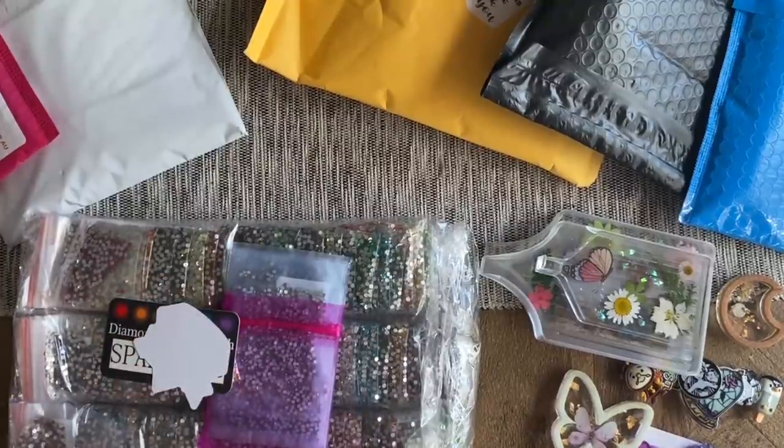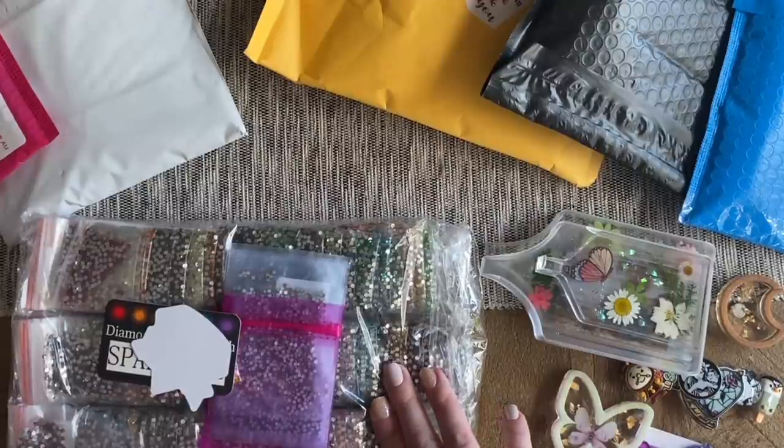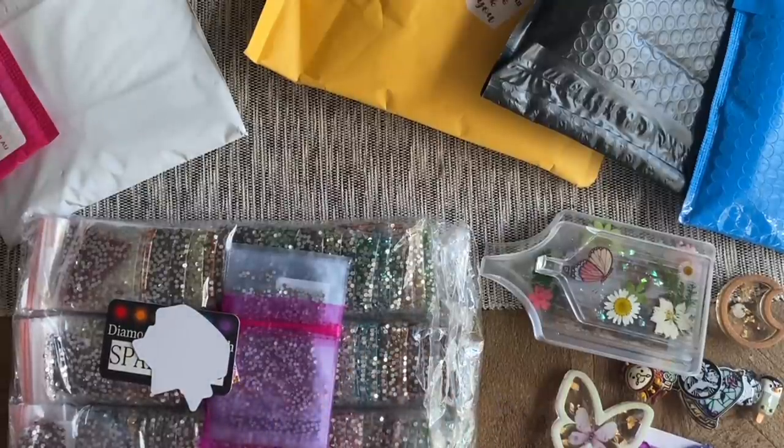And so I picked up a big variety pack. Let me show you really quick. I'll take a look at my invoice really quick. So this was the set of crystals, and I did get some other regular sparklers.